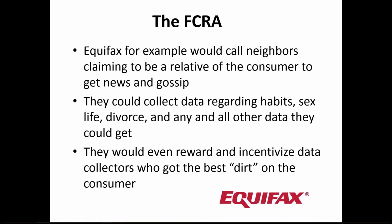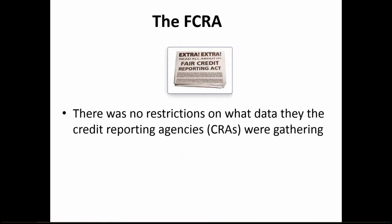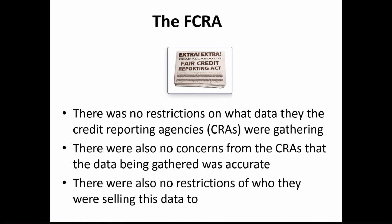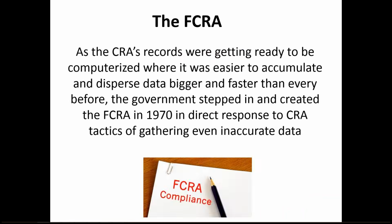So this is what in the 70s credit collection and the selling of data was actually like. There were no restrictions on what data they could actually collect. Okay, there were no concerns from the CRAs or the credit reporting agencies that the data was accurate. They didn't care. It was wild, wild west of data collection and selling. There were also no restrictions of who they were selling the data to. So they could call your neighbor, get dirt about you, call your other neighbors, and sell them that dirt on you. And that is exactly how things used to be in the credit reporting industry.